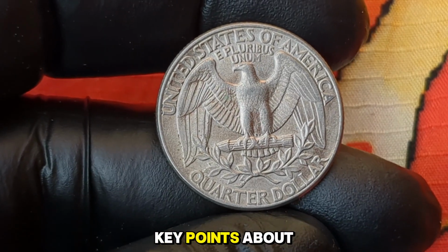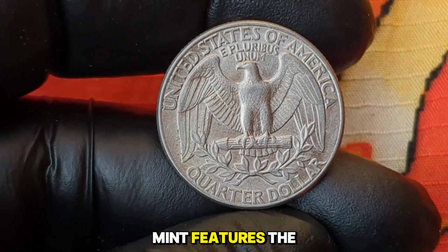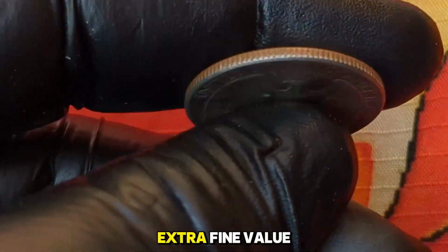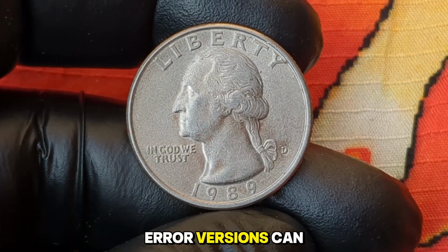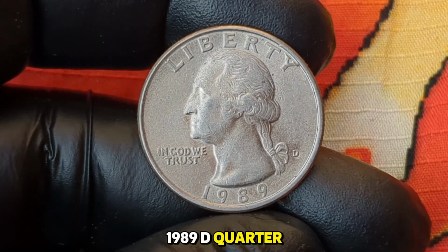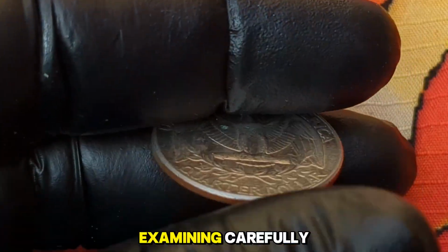Let's summarize the key points about the Washington Quarter. 1989 D minted at the Denver Mint, features the classic eagle reverse, high mintage, but XF condition is harder to find. Extra fine value: $1 to $2.50. High-grade MS coins can reach $300 plus. Error versions can bring big premium prices. If you find a clean, sharp 1989 D quarter, especially in extra fine or better, it's definitely worth examining carefully.